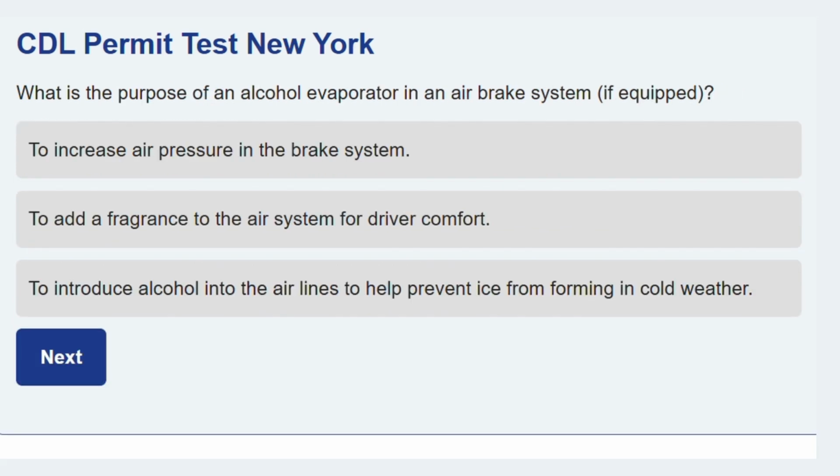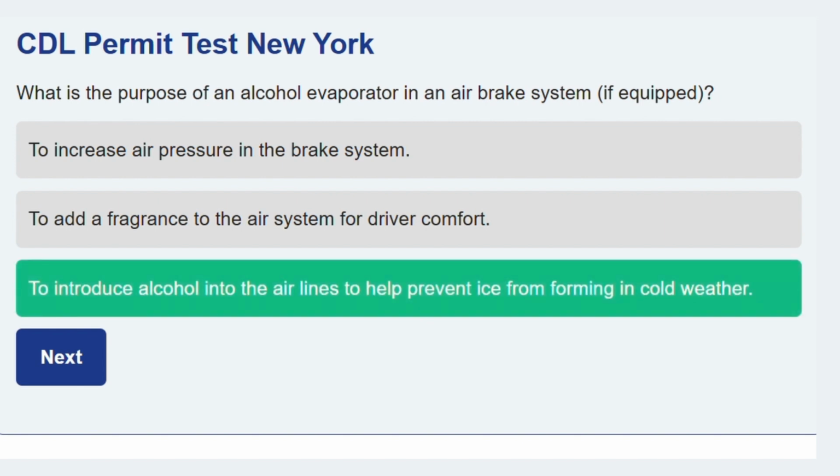Next question. What is the purpose of an alcohol evaporator in an air brake system, if equipped? To introduce alcohol into the air lines to help prevent ice from forming in cold weather. This helps prevent freezing and ensures brake function in winter.